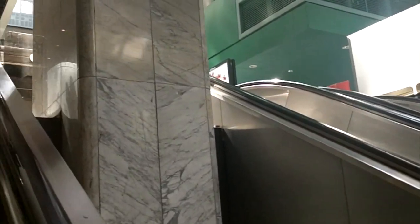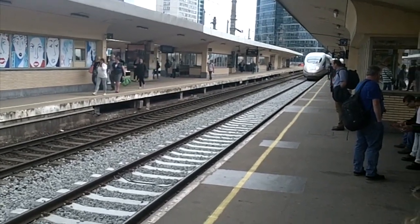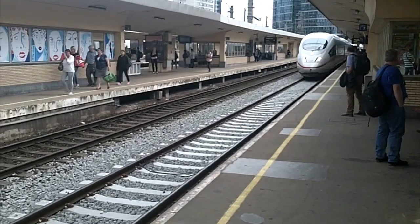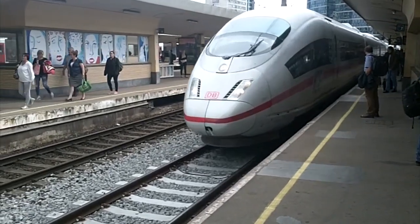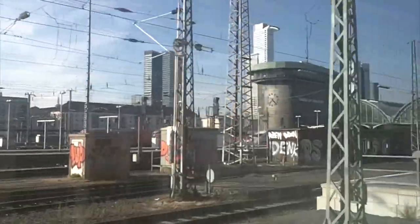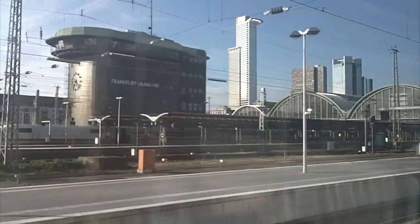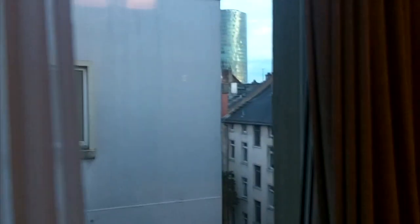Yeah, got some flags. So these escalators turn on when you get on them. Or, well, just before, but still. Nice old style room. Not really the best view, but hey, we're in Frankfurt.